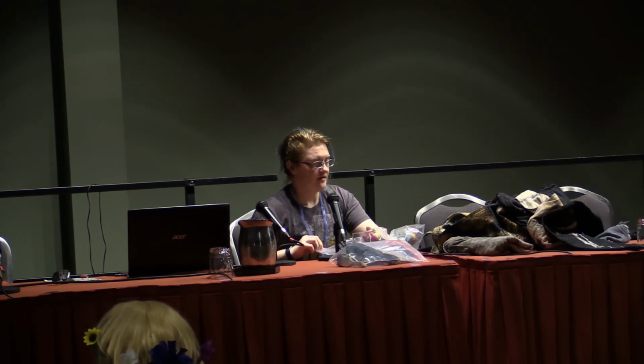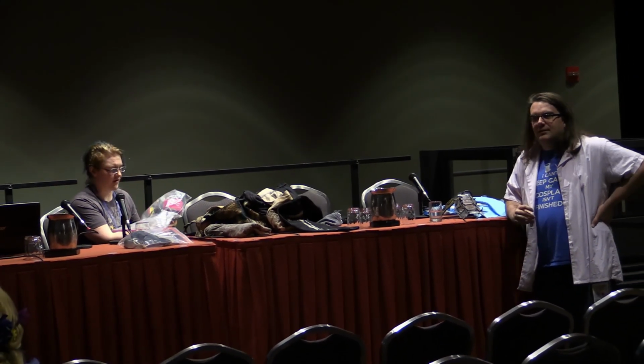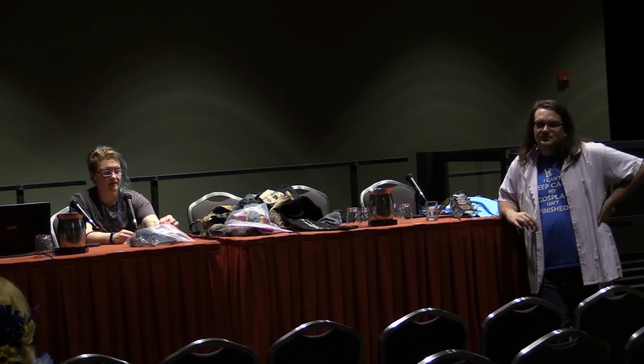Just keep in mind what model your respirator is. Not all cartridges are universal. Like if you have a 3M brand mask, it'll fit 3M brand cartridges. 3M's a really common brand. You can get 3M at pretty much any hardware store. Home Depot has it. Lowe's has it.